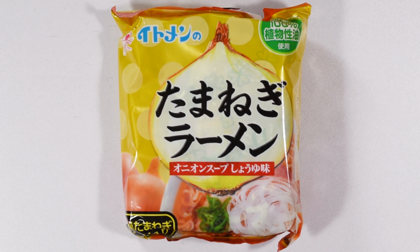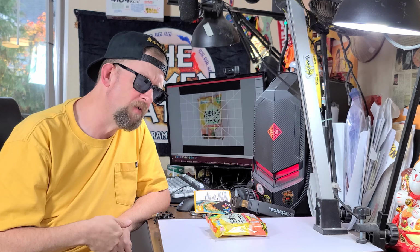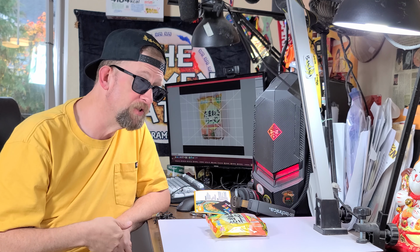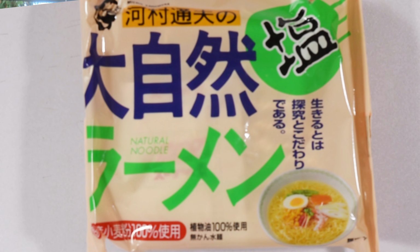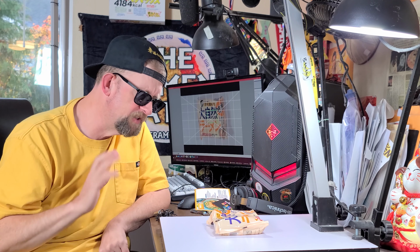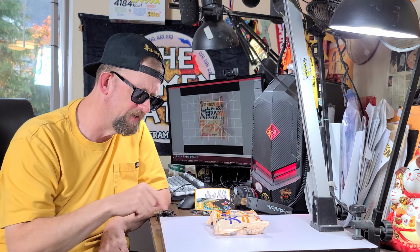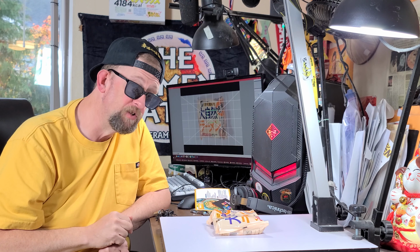And this is a classic Itomen variety. This is an onion noodle. It's got a nice onion taste to it. Pretty decent instant noodle. They throw this one in every once in a while, and it's a good one, so enjoy. So this is interesting. This one's from Michio Kawamura's Kenko Foods, and it is a Shio ramen. And from the same range, they've also included the miso version. Michio Kawamura is a radio host that does stuff all about natural foods and whatnot, and so that's why he's right there. And yeah, should be really good.